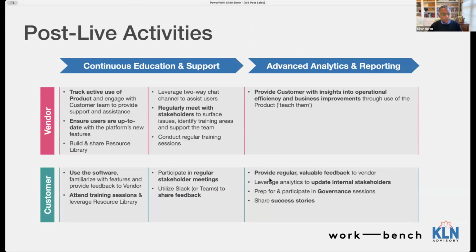So the other piece that I think is really important is to lay down some rails with respect to what you'll do and what the customer will do once they're live. We want to continuously educate them. We want to make sure they're up to date on new functionality that we might have released in the interim after we've gone live with them. We as an organization want to track the active use of the product, and I want to spend quite a bit of time talking about that piece, as well as using Slack or Teams or what have you to engage and surface issues on a regular basis.